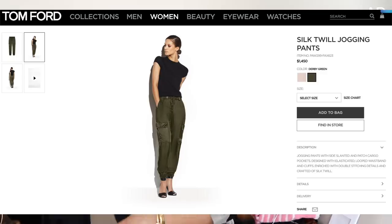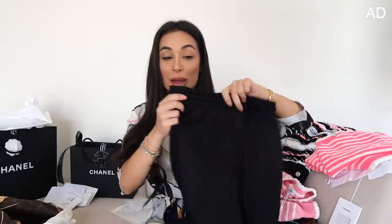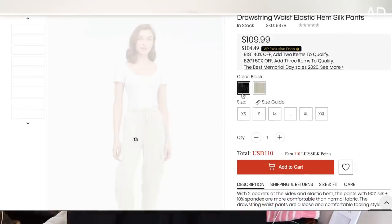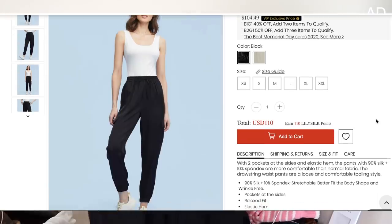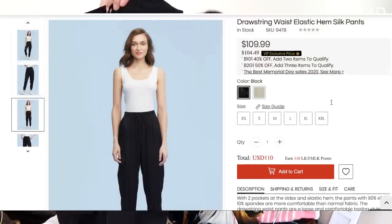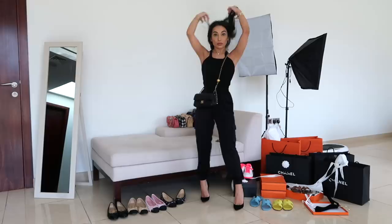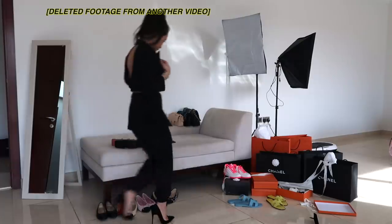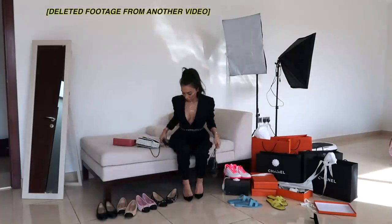They remind me of a pair of Tom Fords that I was looking at online. There is a Tom Ford jacket that I do really want to wear with these. The Tom Fords weren't 100% silk, and these are 100% silk, so I'll definitely be wearing these because they are light, they're airy, and they go so nicely with a pair of just my classic black Hermes sandals. I'll be wearing these, and these are also a nice pair of pants to just lounge about in because they are silk, they're quite cool, and they're not uncomfortable, which is perfect.